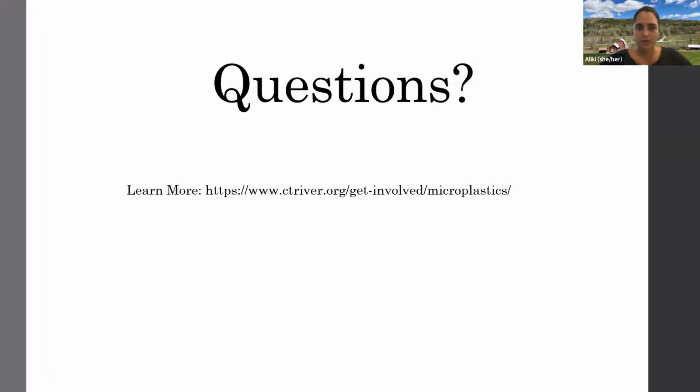I'll follow up with more details via email. But in the meantime, if you don't hear back from me about how supplies are happening, don't be worried. We haven't forgotten about you. There's just an order to things. And again, this is our first monitoring program for microplastic, so everybody will have a chance in the coming years to participate in this program.